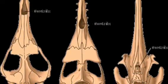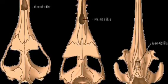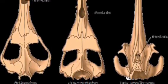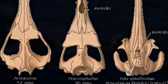Over time, when the whales started to become completely aquatic, their nostrils, among other things, shifted to make it easier to live in the water. For example, the nostrils shifted to the back of their head. The nostrils then transformed to become a blowhole.